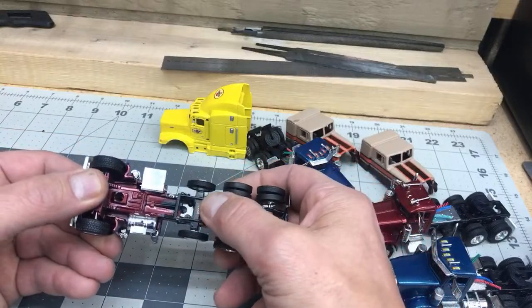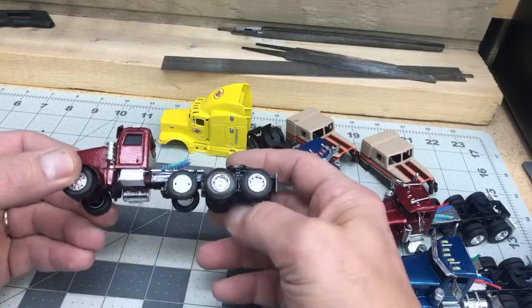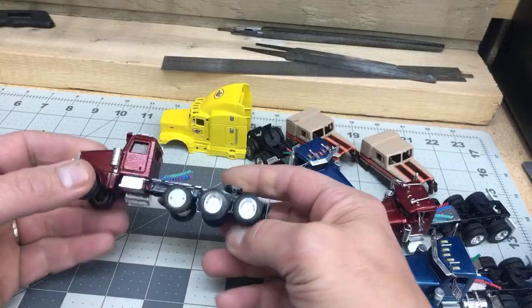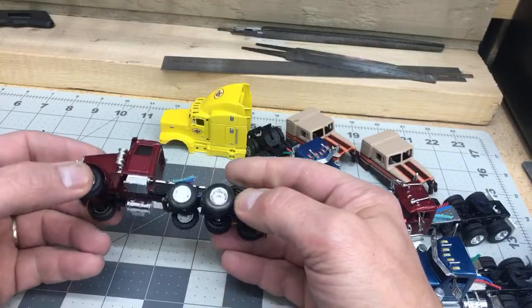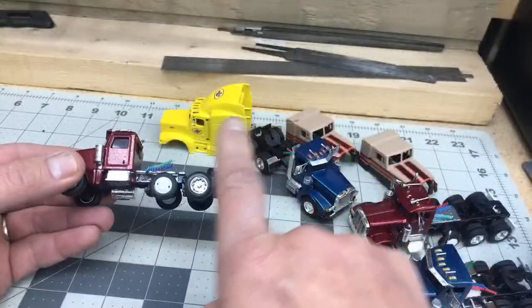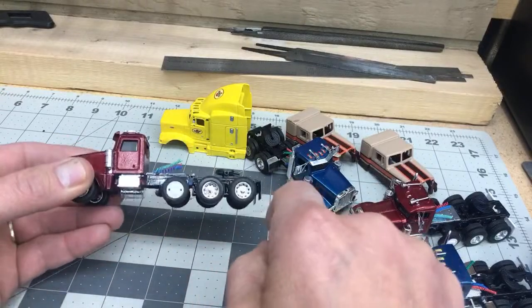Then I found a third axle off a frame that I had bought from a guy, and I just repurposed this third axle off that frame and put it on this one. And then glued it in place, had to modify this piece to make it stick to the frame flush, and then glued it in place. That was it. So this is stock. This is a stock piece, but off of another truck.